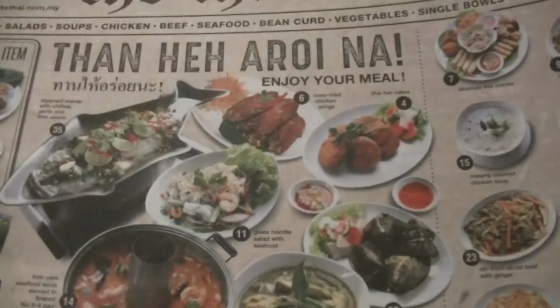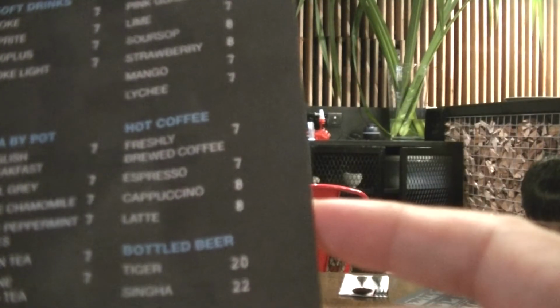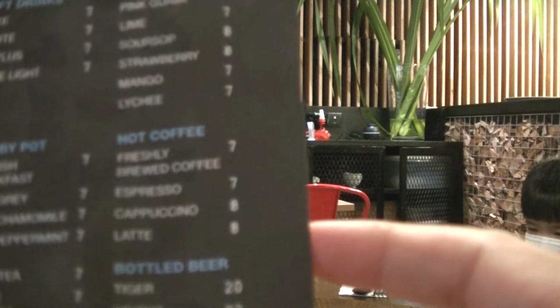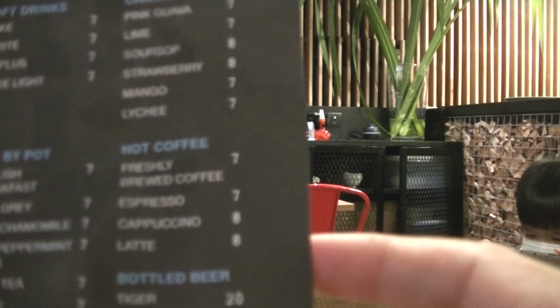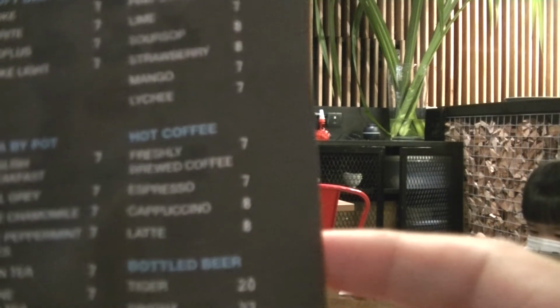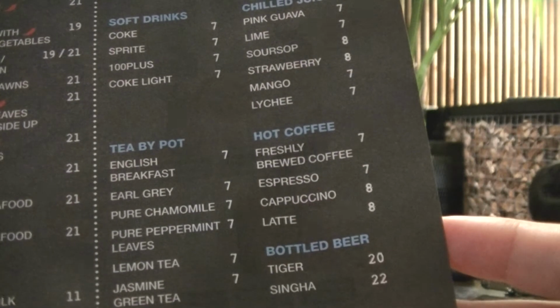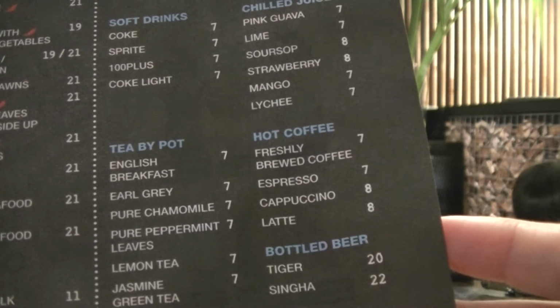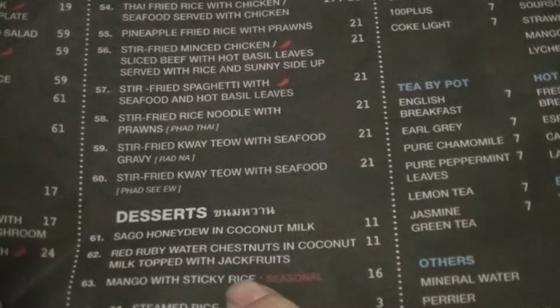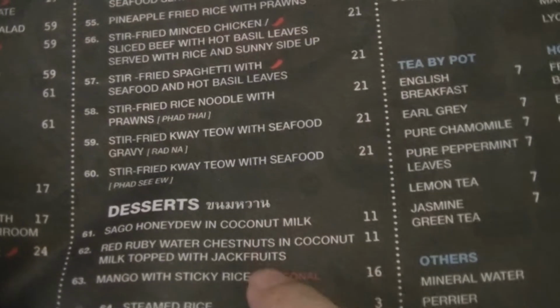Drinks. Lemongrass juice. Where is it? Where is the lemongrass juice? Beverage. Special one should be red ruby, water chestnuts and coconut milk topped with jackfruits. That's a normal one.